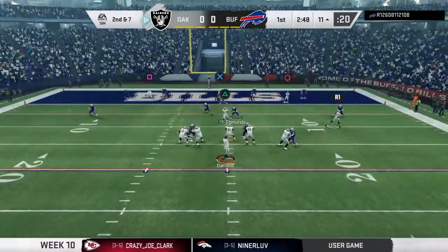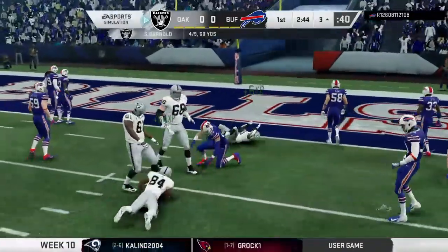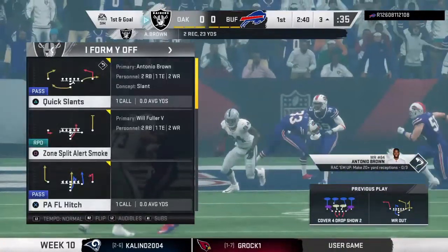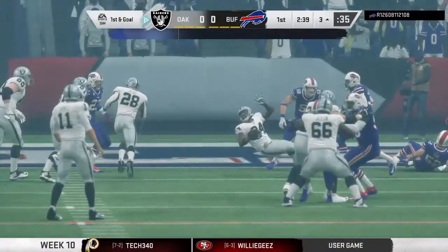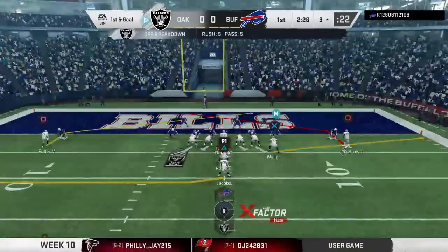On 2nd and 7, Darnold. He's got it. And he'll be brought down here at the 3-yard line. That one, a first down pickup of 8. His passing's been on point on this drive, hasn't it? Been very accurate, gotten the ball downfield, gained nice chunks of yardage.